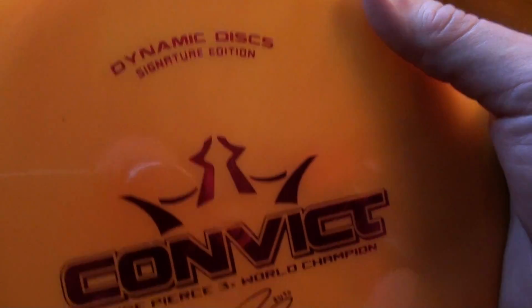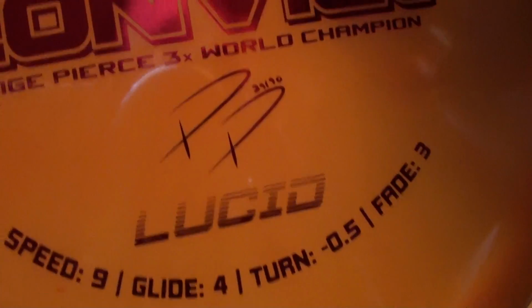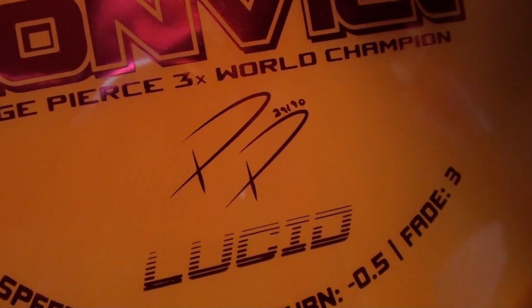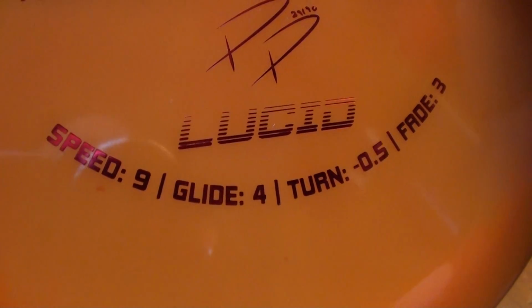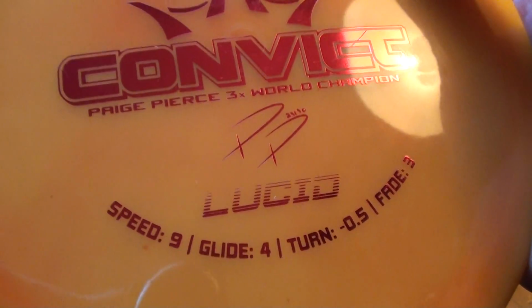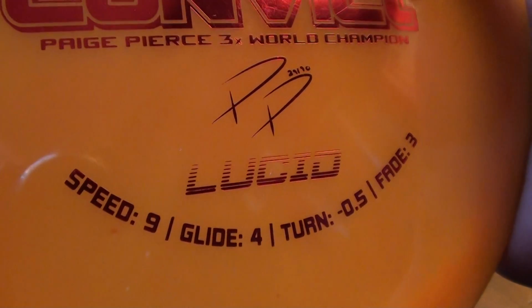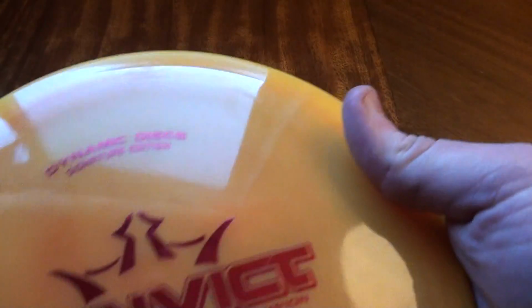Dynamic Discs Signature Edition Convict, Paige Pierce, 3-time world champion. There's her little logo there with the PGA number. Look at the flight numbers on this guy: 9, 4, negative 0.5, and 3. I would put those pretty dead on. The glide's pretty good. I don't think anybody would argue with a glide 5 there, but as we know, just a basic guideline. Don't take them too seriously.